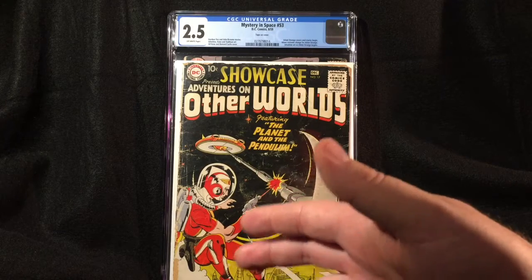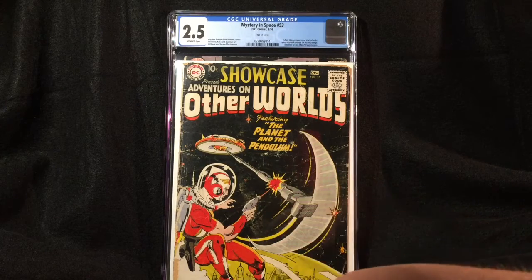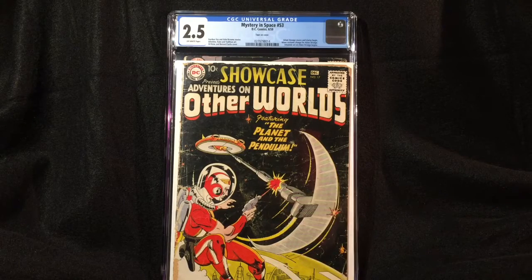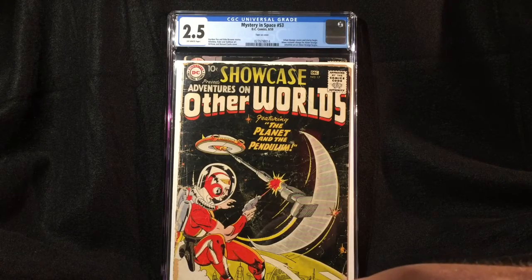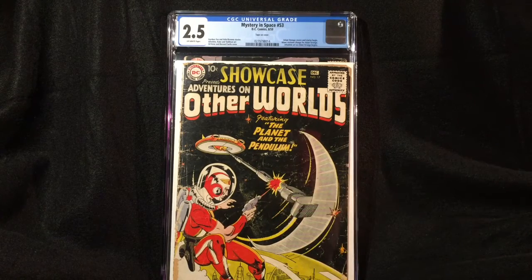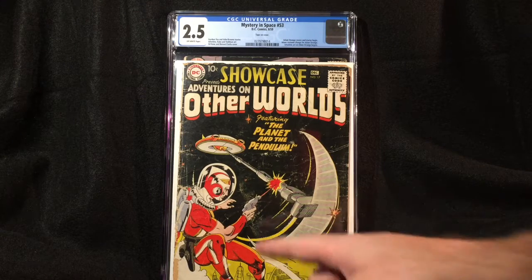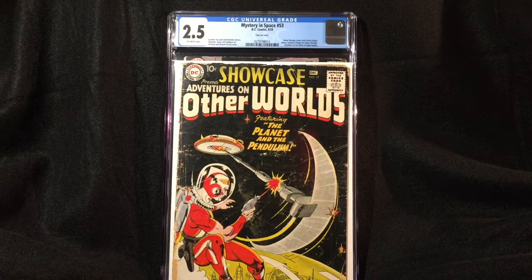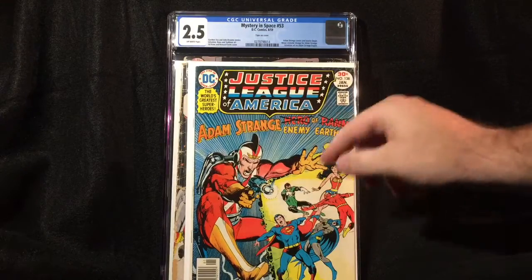However, Schwartz wasn't happy with that pick. He felt that the readers would be able to readily identify with a hero from the present. He conceived the idea of an Earthman, Adam Strange, repeatedly traveling to a planet in the Alpha Centauri star system using a Zeta beam. This Zeta beam, like I alluded to, right here, uses that Zeta beam.